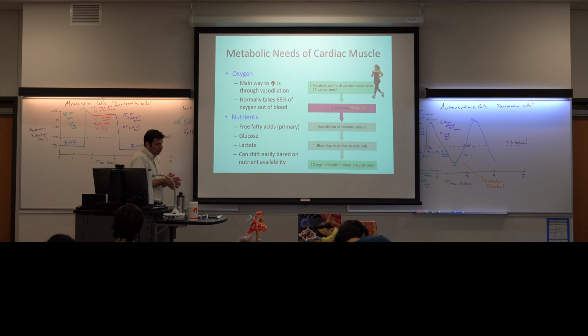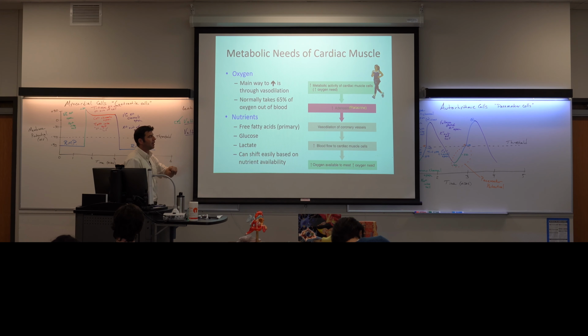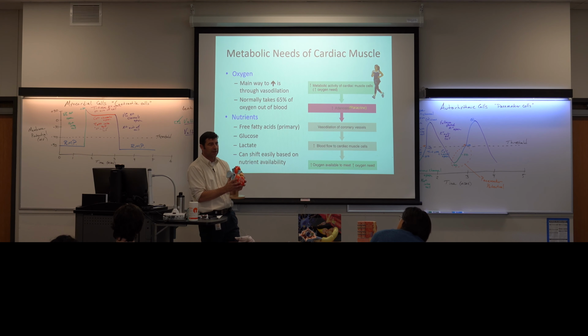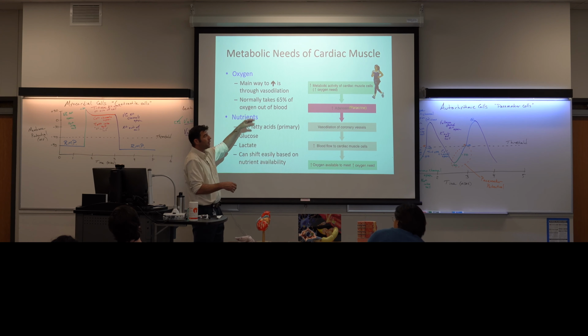It is a needy organ, so not only does it need a lot of energy sources, it needs a lot of oxygen. It takes most of the oxygen from the blood, about 65%. And in our A&P class, we talked about the blood vessels around the heart having a particular receptor in them called beta-2 receptors. I know that doesn't ring any bells in here. Beta-2 receptors are going to be ones that dilate in response to sympathetic nervous system. So dilation of those blood vessels is what allows for fresh blood to hit the heart wall.